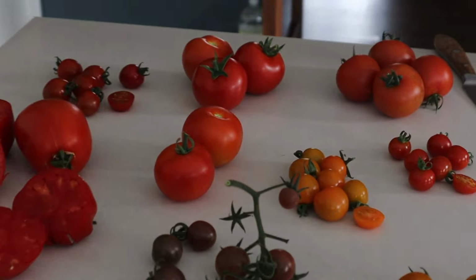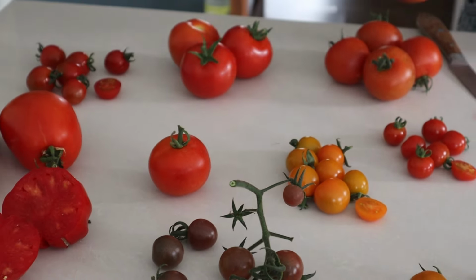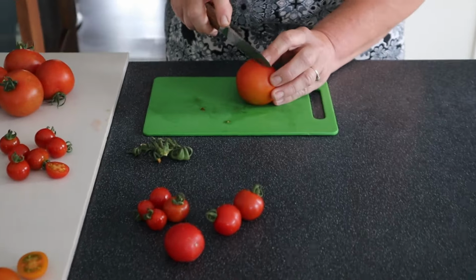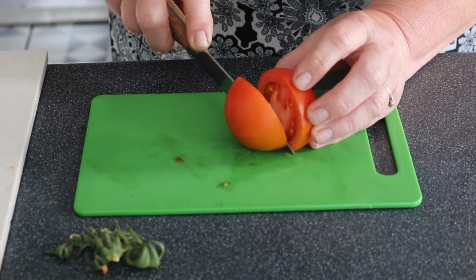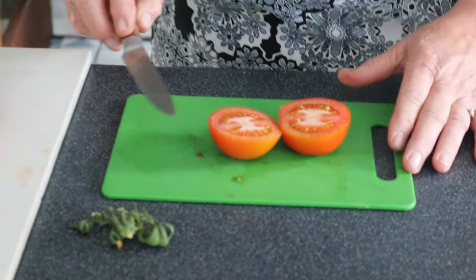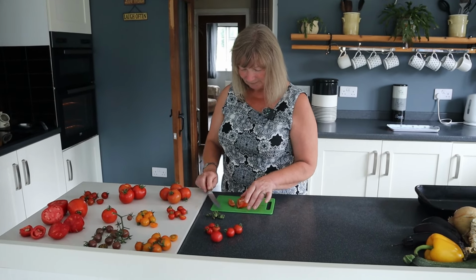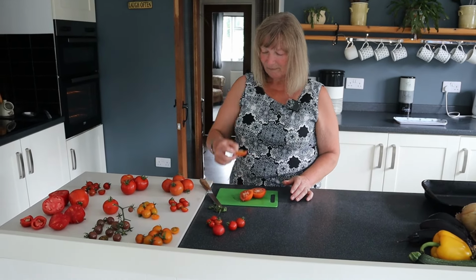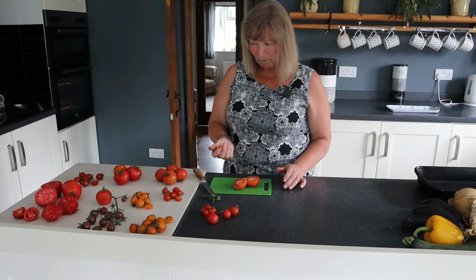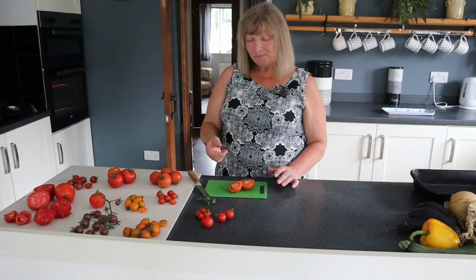We have, now let me get this right. These are the Ailsa Craig. So let's have a look at the Ailsa Craig first. That looks a lovely tomato, doesn't it? It does. Nice lot of seeds, nice lot of flesh. Nice flavour. Yeah.